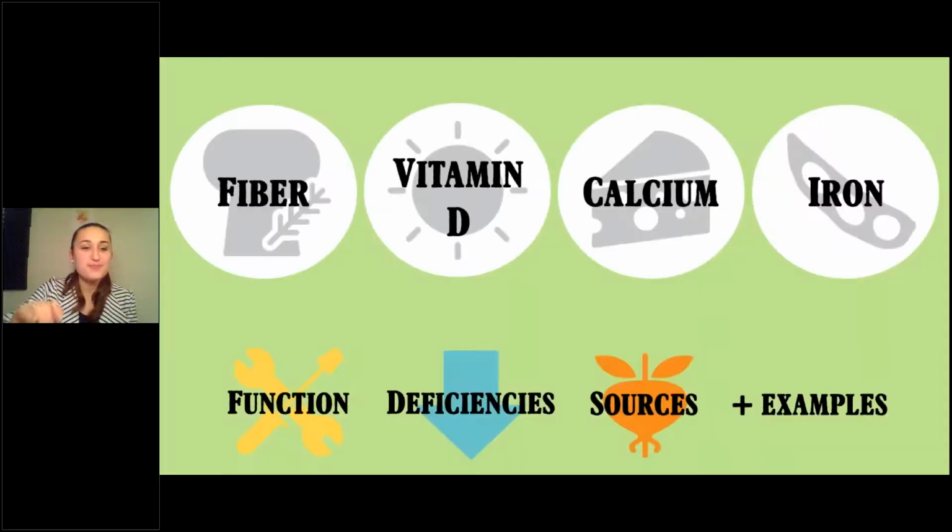So, first slide. This is just a brief, broad overview, a summary of everything that we're going to talk about here today. We're going to talk about fiber, vitamin D, calcium, and iron. Within each of those topics, we're going to talk about their function, whether or not they have deficiencies, where they come from, or what foods they're in, as well as some real-world examples.